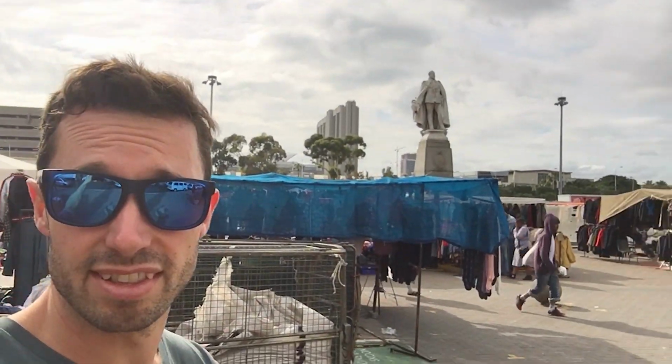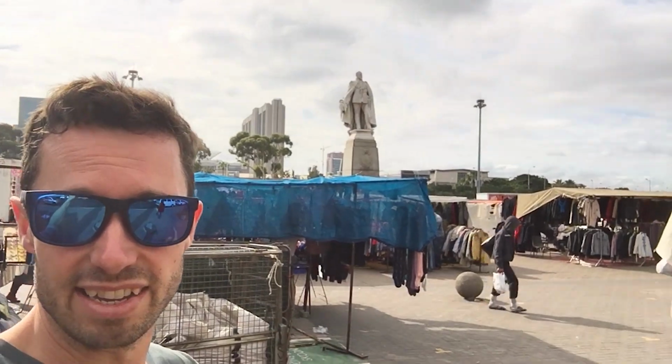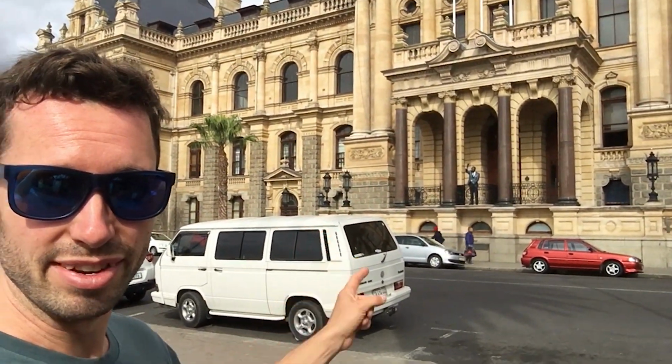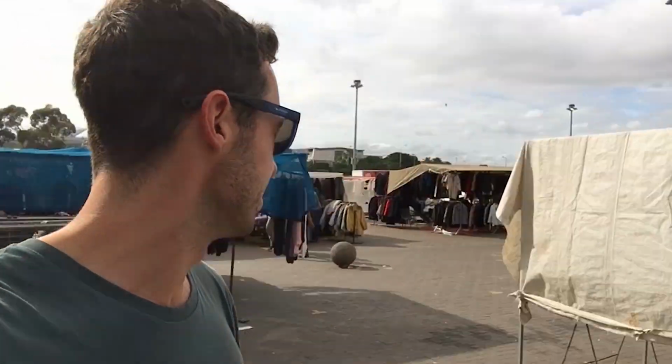It's quite interesting here. Here we have Edward the Seventh. He's a British monarch, and on the other side, there he is, Nelson Mandela, waving. It's kind of like the old and the new, which is like a little market. I didn't actually know where I am, but I think I'm pretty central now.